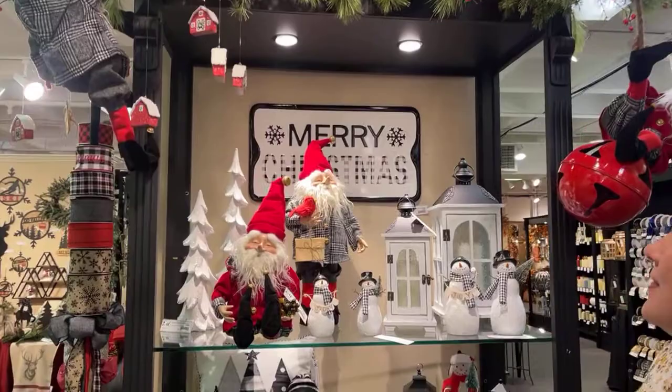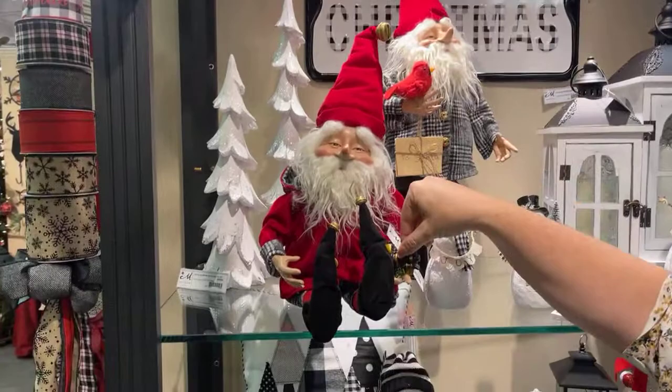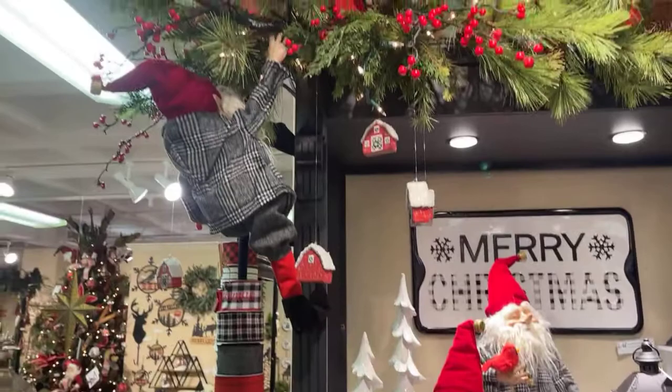This guy, he's got his gray and his white coat on. He's all in his little red. He's got a little choo-choo train. But I like these guys. I like taking him here and having him climbing up and climbing over the top of the shelves. I would have these all over.